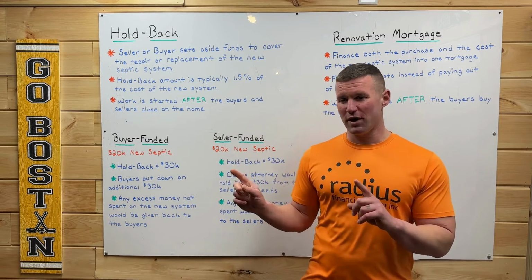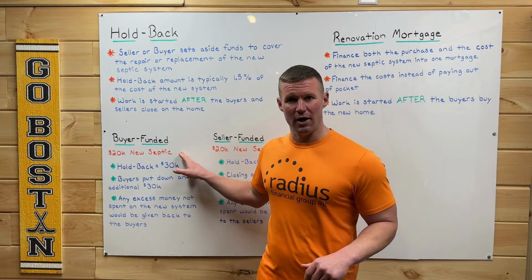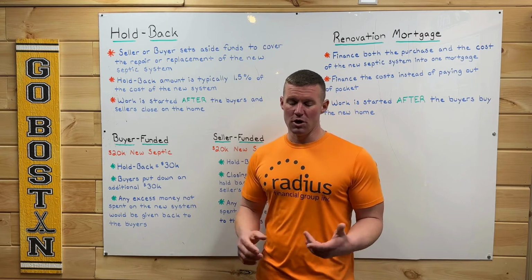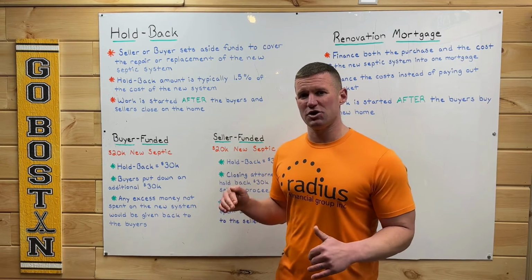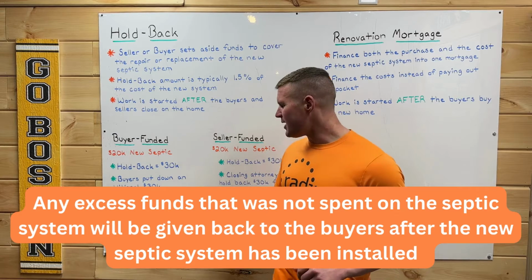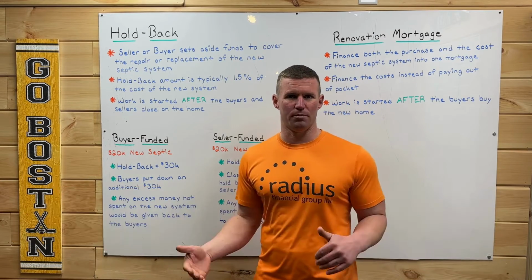Like I said, two different ways here, buyer funded and seller funded. For this quick example, let's stick with a $20,000 new septic. So let's talk about buyer funded first. If the septic is going to cost 20 grand to replace, then the actual holdback amount is going to be $30,000. So at the closing table, the buyers are going to put down an additional $30,000. That's on top of their down payment, on top of their closing costs, on top of their cash to close. Now, after they buy the home and the septic system has been replaced or fixed, any excess money that was not spent on the new septic system, any money left over from that $30,000, is going to go directly back to the buyers.